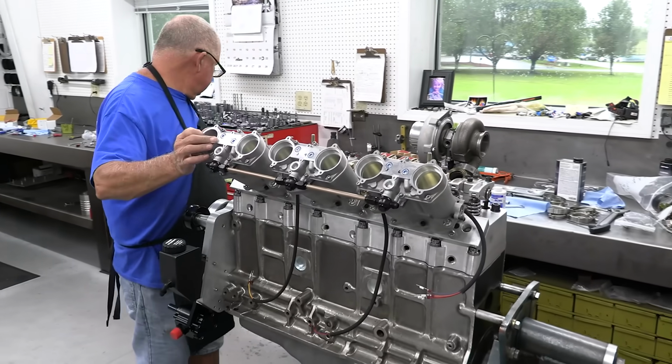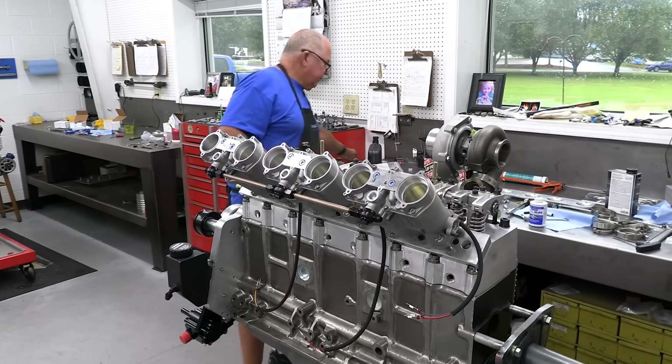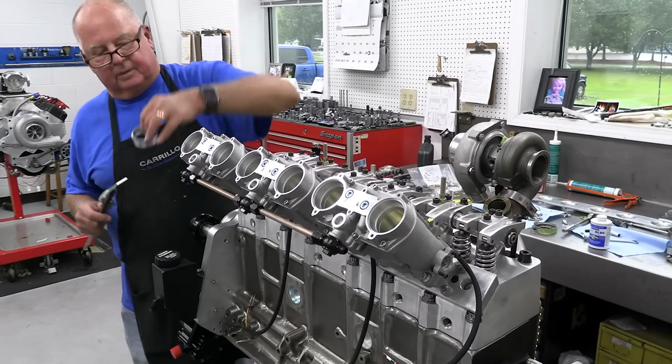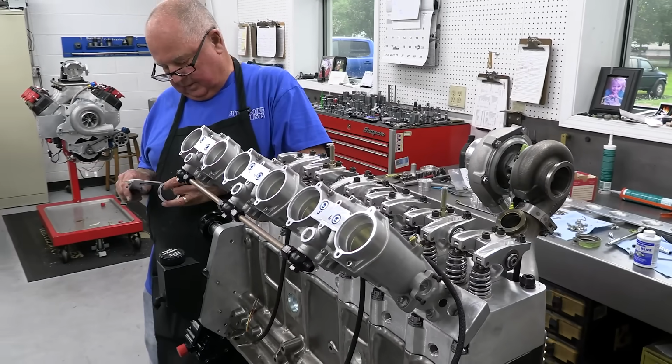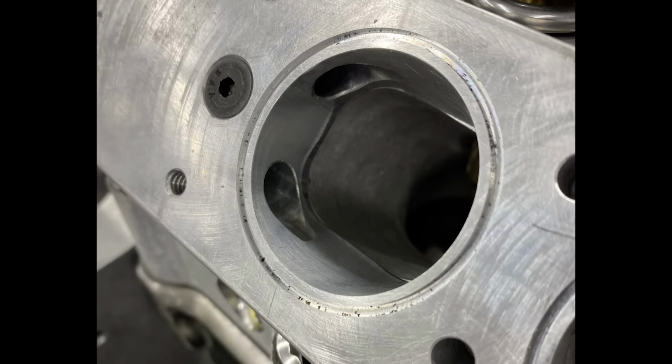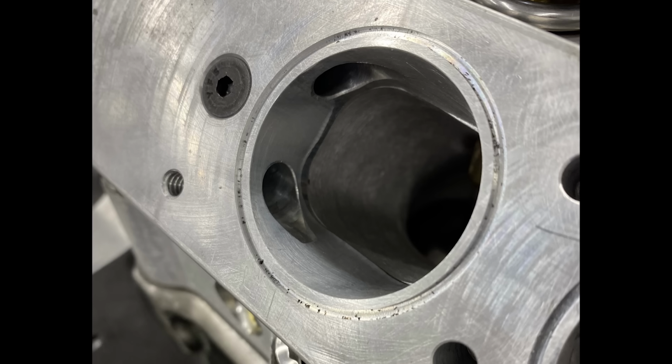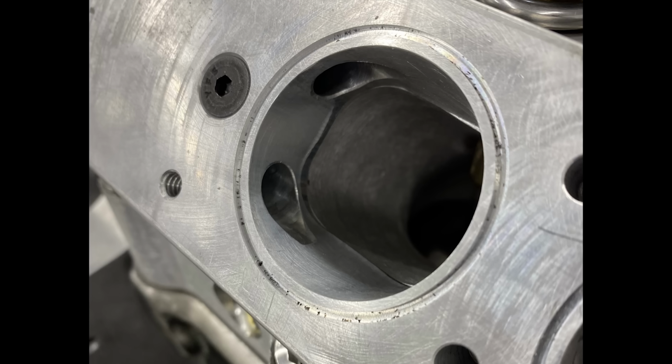Johnson's, an automotive specialist, wanted to design an individual throttle body intake for this engine, and it took a lot of custom work to make it all come together. It all starts with this CNC machined aluminum plate that blends the round throat of the throttle bodies into the oval intake ports. Also notice the openings both above and below the port.